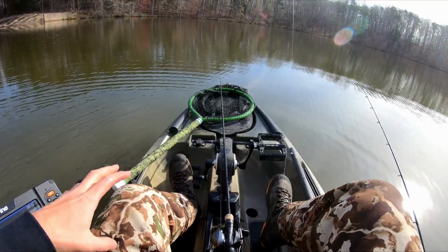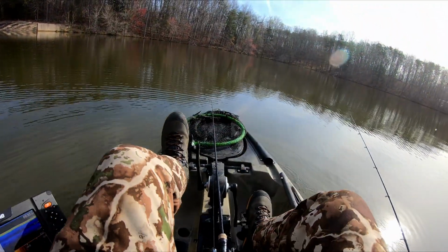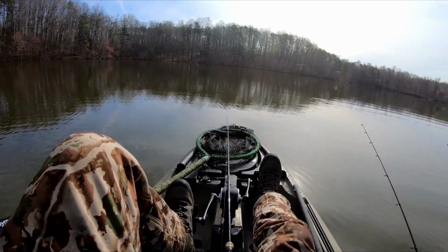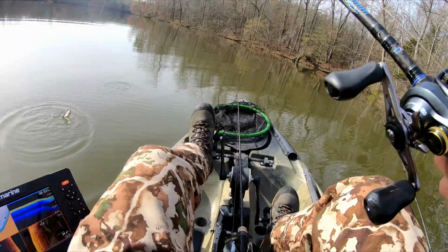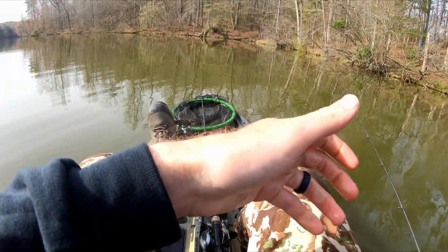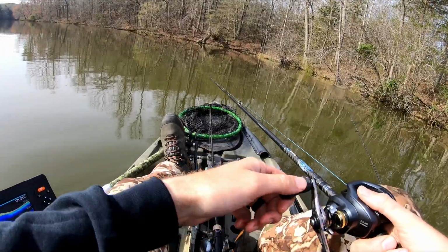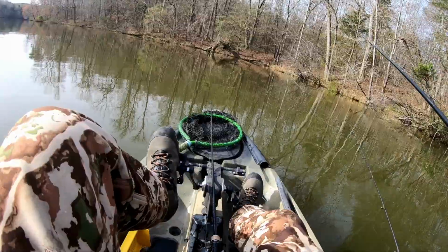I was working that mag draft really slow, so that kind of gives me a hint on what I need to do. I think I've been working everything, crankbait, everything a little bit too fast, so slow down a little bit with the mag draft here. She was out pretty deep, probably like 8 feet, and that's kind of what I was thinking earlier. I was fishing pretty shallow, and I'm sure there's fish on beds up there, but right now it just seems like the active ones are out a little bit deeper. I'm sure there's a lot of fish on beds around here right now.